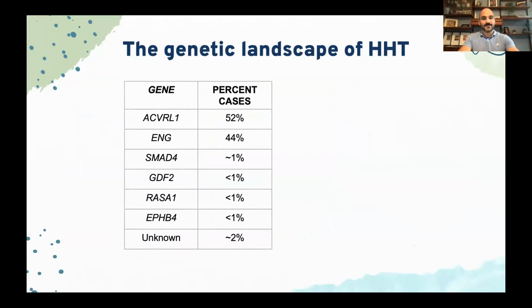So if we look at this in a table form, about 52% of patients will have an ACVRL1 genetic variant. This is of patients who have HHT. A slightly smaller number, and these numbers change depending on the publication you look at and the population you're looking in. About 44% will have an ENG variant, about 1% will have a SMAD4 variant, and then the other genes contribute less than 1%. And it's also notable, and we'll talk about this in a second, that some of the clinical features we see in these other patients are a little bit different than the classic HHT that we typically think about as the presentation for HHT.